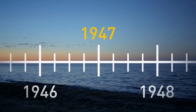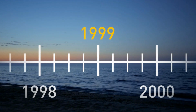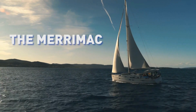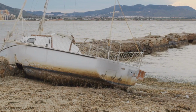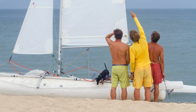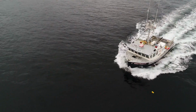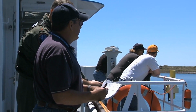The years between 1947 and 1999 were relatively quiet on the island. In 1999, though, a yacht called the Merrimack ran aground near the shore of the island at about 2 a.m. on July 27th. The 40-foot fiberglass boat had a crew of only 3 people. Natural gas exploration workers, who were luckily not far away, rescued them. The crew managed to fly safely to Halifax the next day.